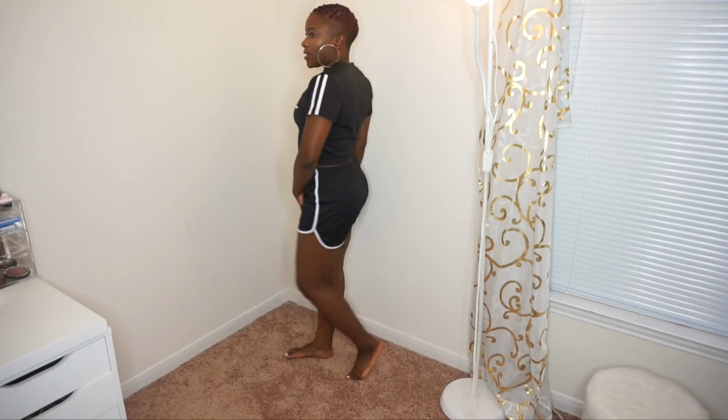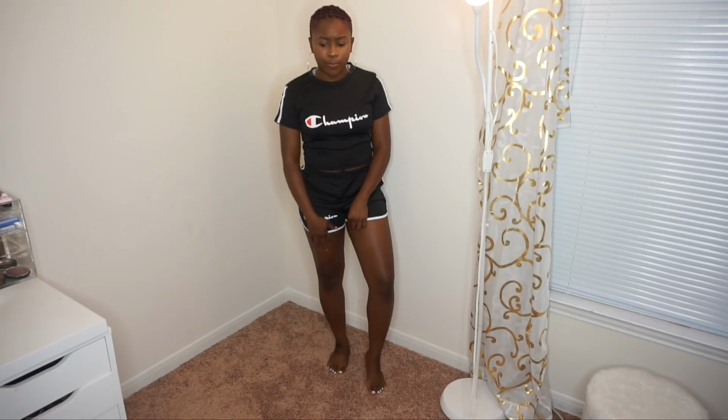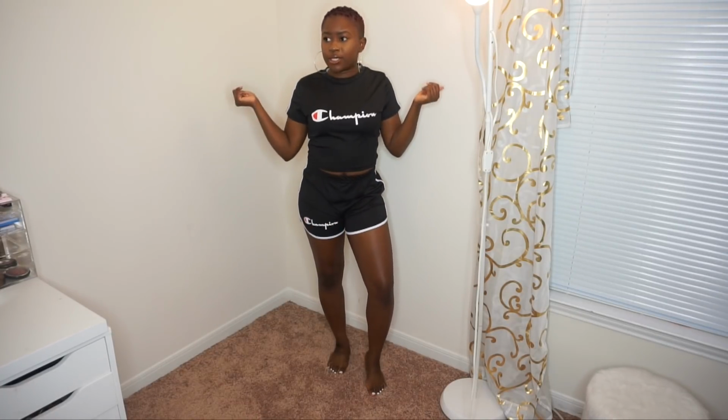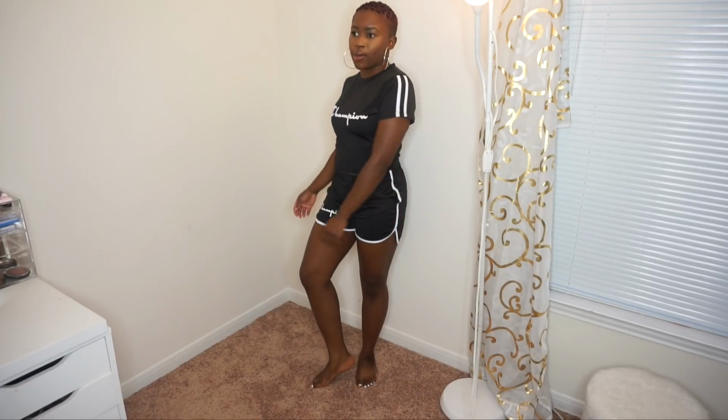But I do really like this, so I definitely will wear it out. I don't care that it's a replica. I mean, it looks close enough to me. When I saw it on the website, I was like, oh, let me try it out. I don't actually own anything Champion, so I was like, let me just see what's going on with it. So they have it for the low low if you want to go ahead and get it.